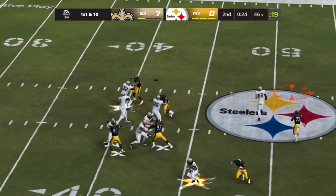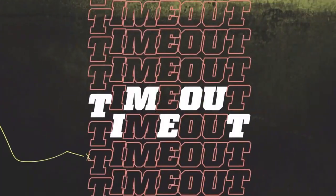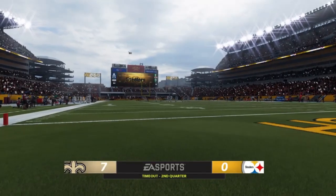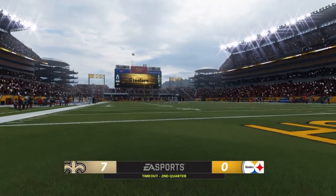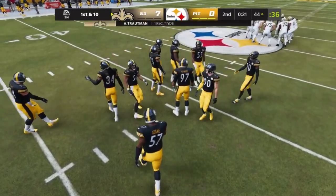Winston now to throw on first down. A throw over the middle, taken in by Troutman. Now the Saints will use their third and final timeout as the clock will stop with 21 seconds to go here in the first half.